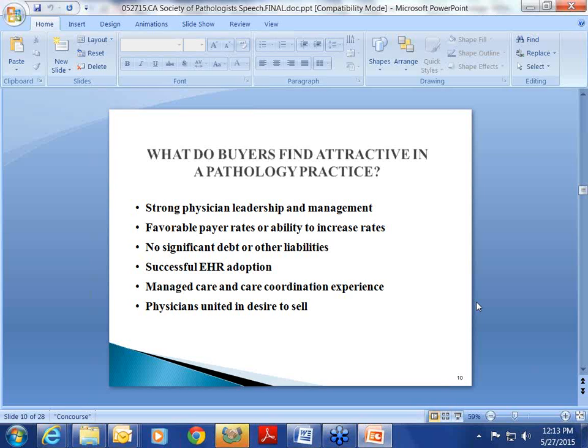implementing your electronic health record system and it's functioning well, and that it'll ultimately be compatible with the purchaser's system. If you have managed care and care coordination experience and are getting involved with value-based purchasing, then you're also going to be looking more attractive. The last bullet point speaks to the issue that if there in fact is a schism or a strong difference of opinion within the group whether to sell or not, then that's going to spook a potential buyer.